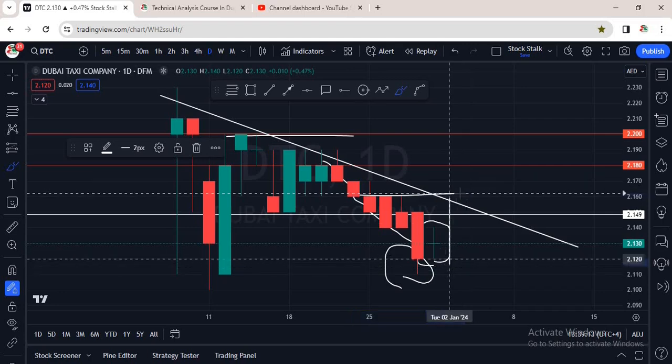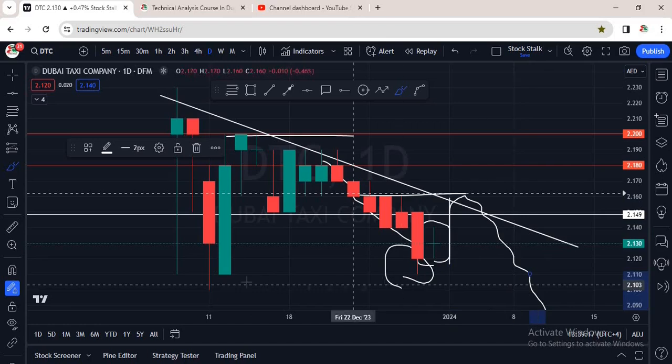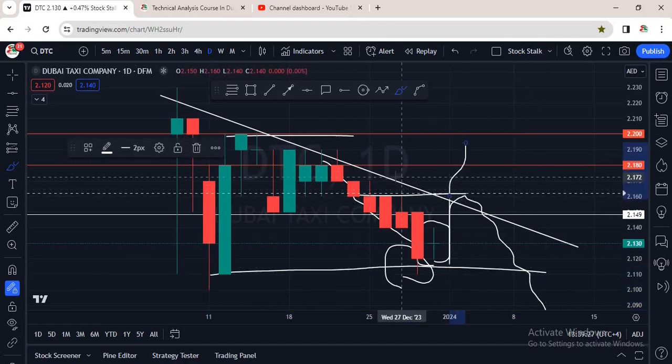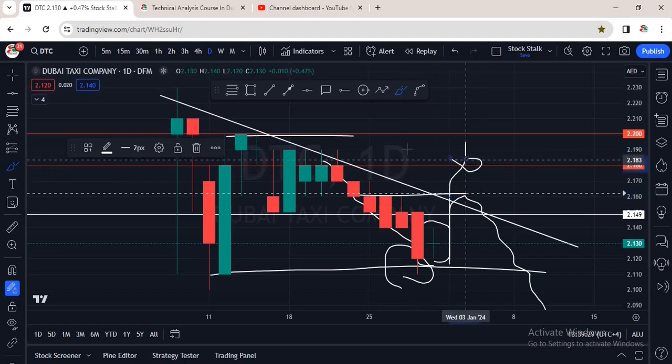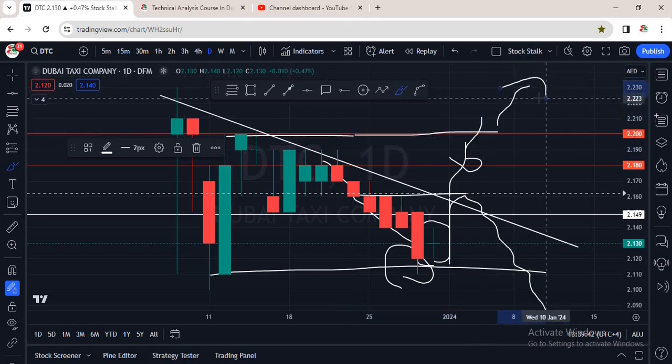As there are chances when it hits the resistance, it can again go down to make a new low. It can even break 2.11. Once it breaks 2.18, some quantities can be added here. And then the major hurdle is at 2.20. Once we see a closing above this, then definitely DTC will climb higher.